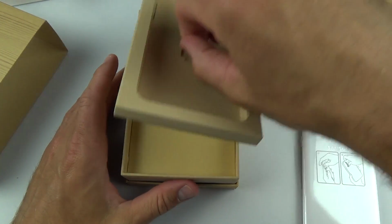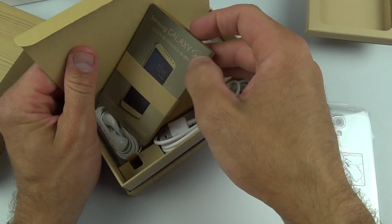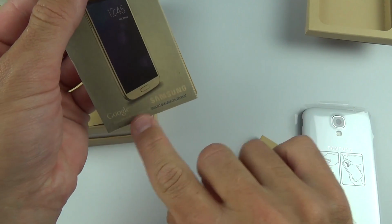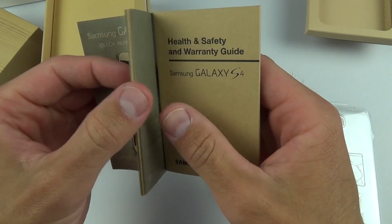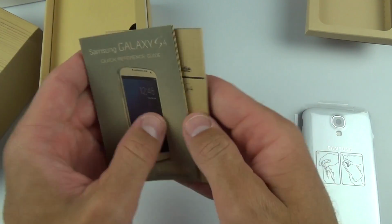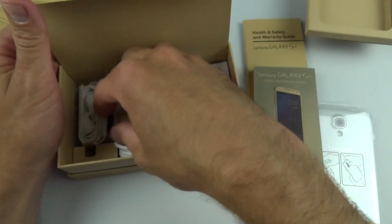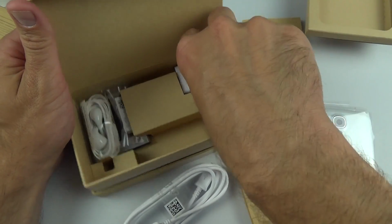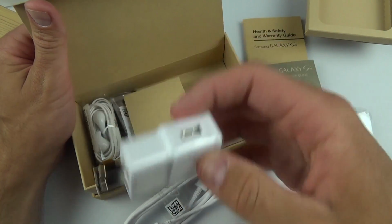Take a look at the contents. So we have our Galaxy S4 quick reference guide. Slide this out. You can see Google, Samsung. There you go. Basically shows you about the ports, the buttons, that sort of thing. Health and warranty safety guide. We also have our micro USB charging cable. We have our wall adapter. You can see the side mounted USB port, Samsung branding.